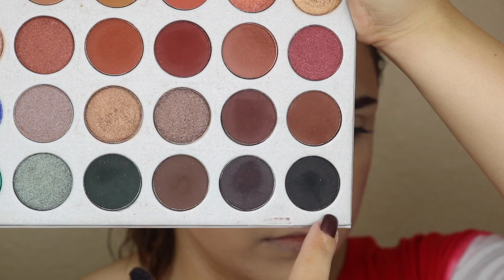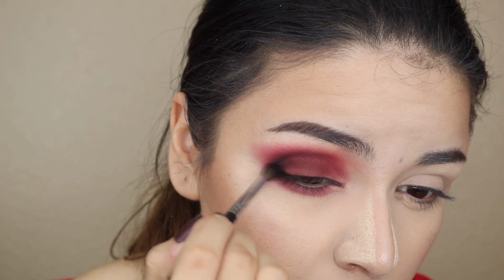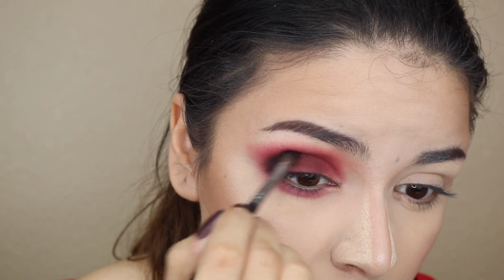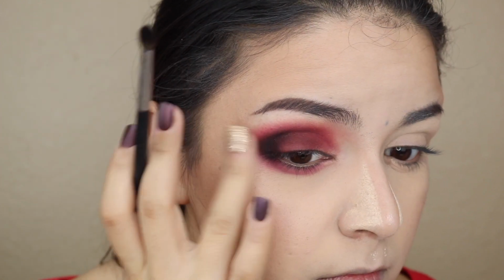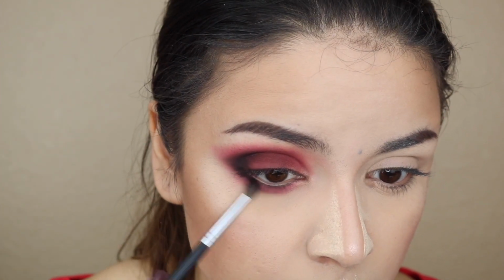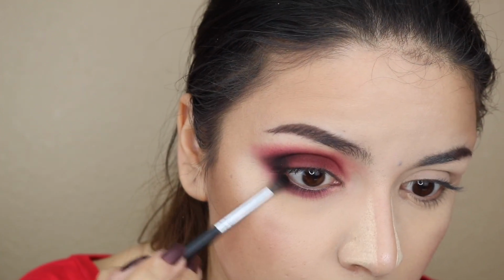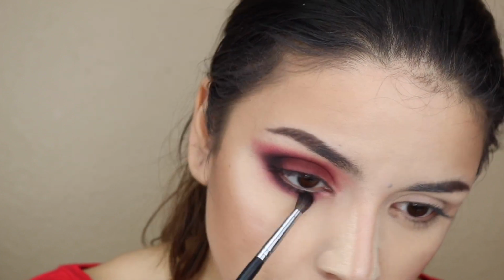Then I went in with the black shade in that palette. You can use any black eyeshadow that you have and really define those outer edges, that outer V, that outer portion of your eye socket, just to make this look a little bit darker and more grungy instead of just doing an all red look. This is really going to add some dimension and once again some grunginess that I really wanted for this look.